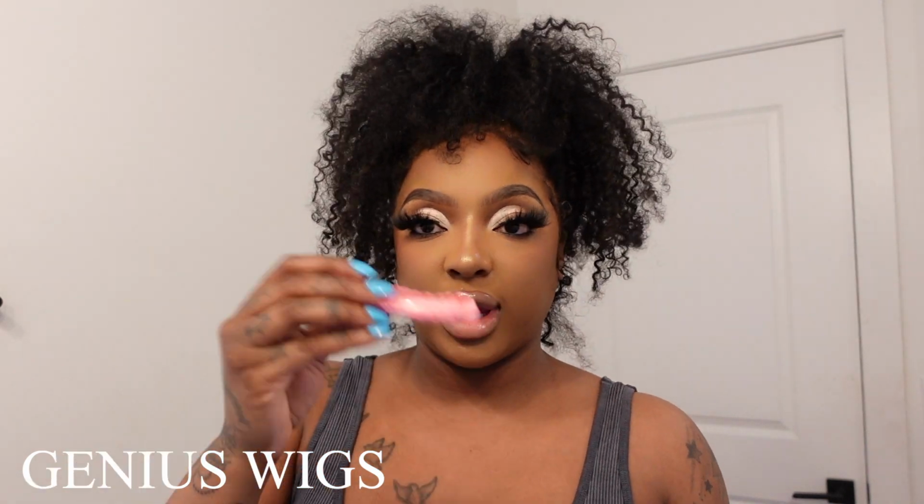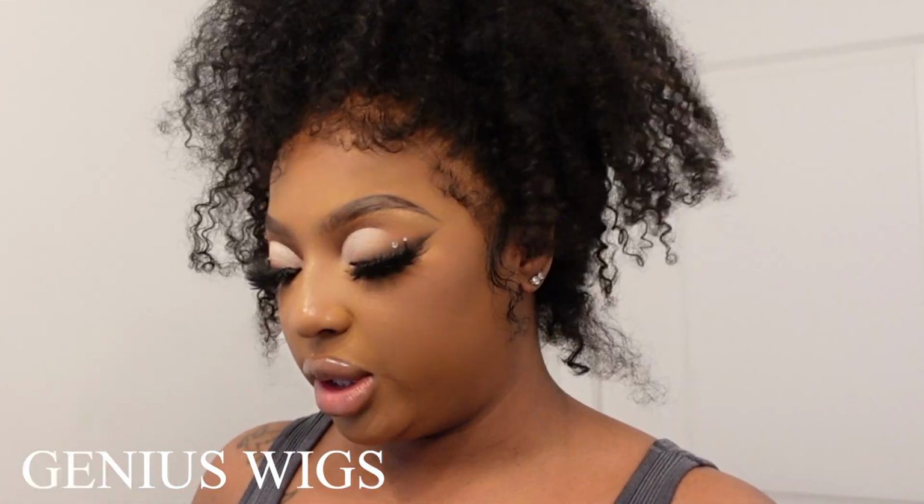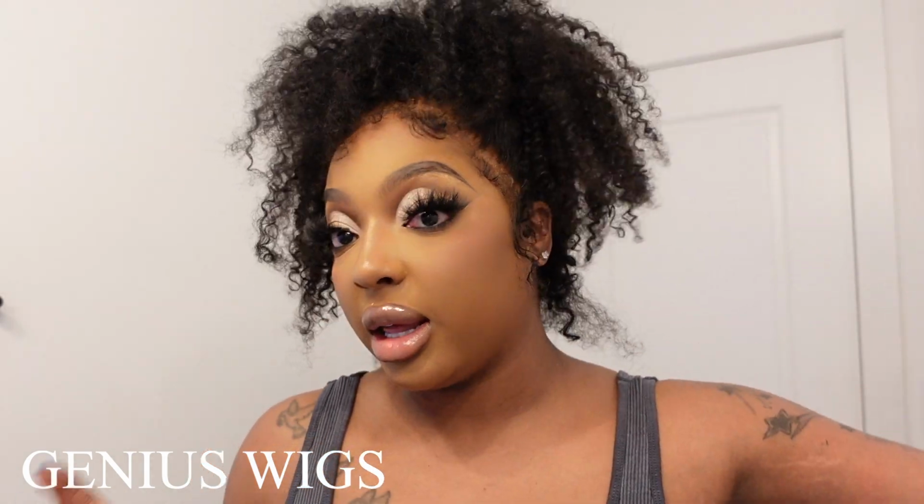And then they sent over the hair clip, the edge fronts, an adjustable strap if you want it to be glueless, and then the deluxe wig caps, which I don't know if you guys have been paying attention, but the deluxe wig caps are more melting into your skin. They're very thin and more seamless with the install. So you cannot see my cap at all because it's a deluxe thin cap.